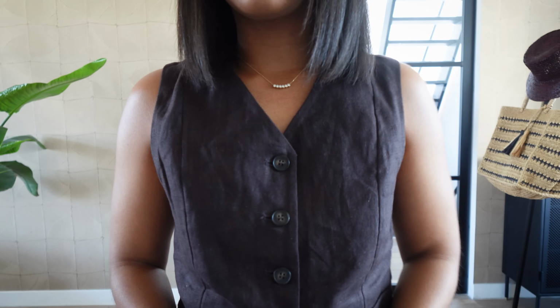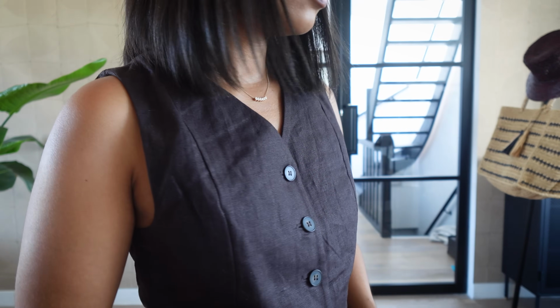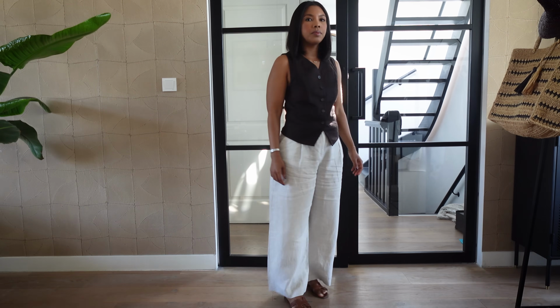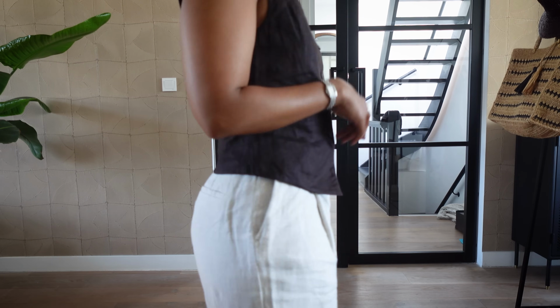I'm going to show you a couple of my essentials that I cannot live without, starting with this waistcoat right here. This is a linen waistcoat from And Other Stories. It is just that girl. Honestly, this is my uniform at this point. It is something that I can dress up. I actually wore this to a date night with some super nice trousers, but I can dress down totally, like I'm doing right here with these linen pants.